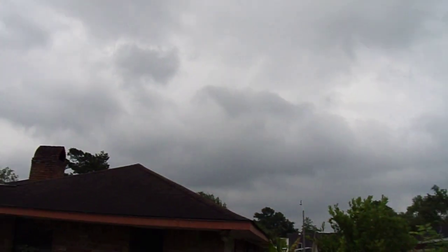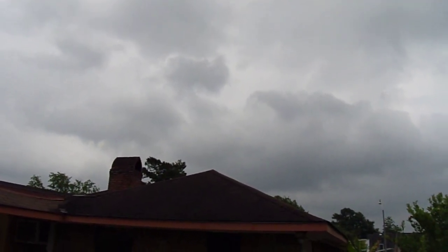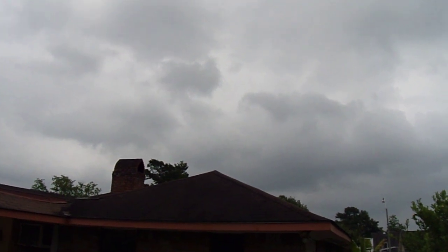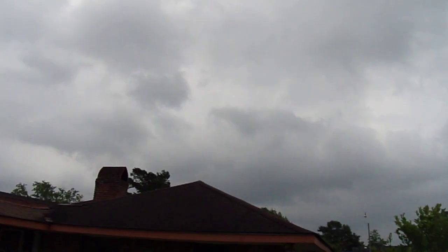Let's see if you guys can see the clouds. Oh, yep, you can see the clouds. You can see how fast they're going, see? I'm not moving the camera. The clouds are moving. And they're all going that way.